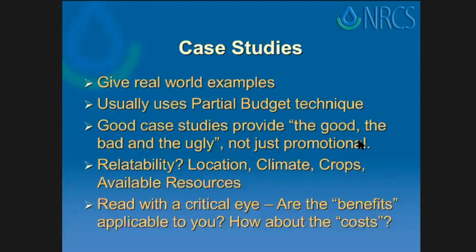And the one thing I want to say is when you look at these case studies, and there's a lot of them out there, you want to read it with a critical eye, because different people have different agendas. And there's sometimes when they say, oh, this looks really, really good, you've really got to get into the numbers to see if they're accurate or not. Sometimes they inflate benefits, or they decrease costs, or things like that. So make sure that when you're looking at things, that you're really reading it with a critical eye and asking questions.